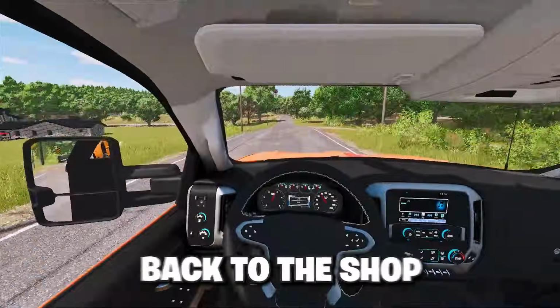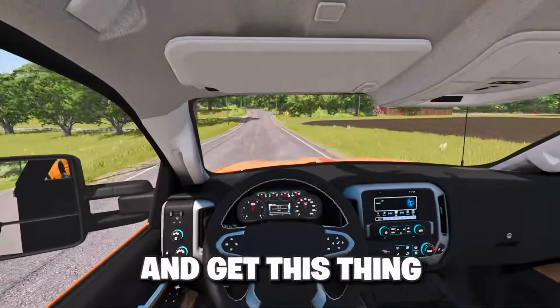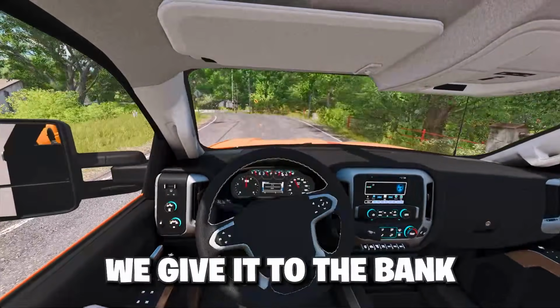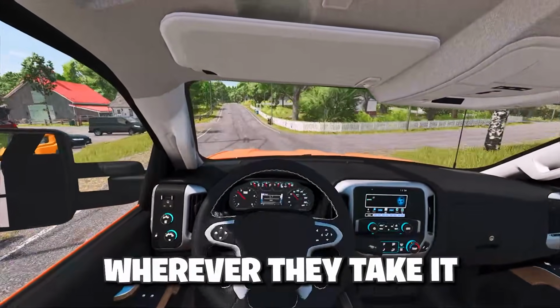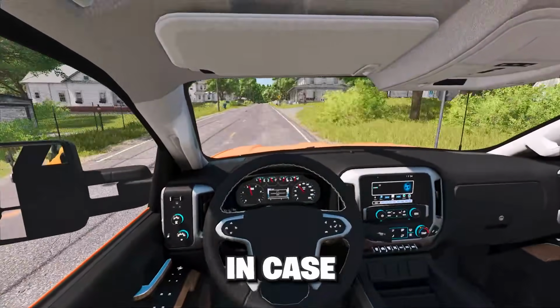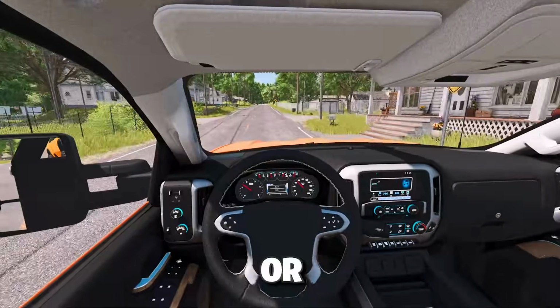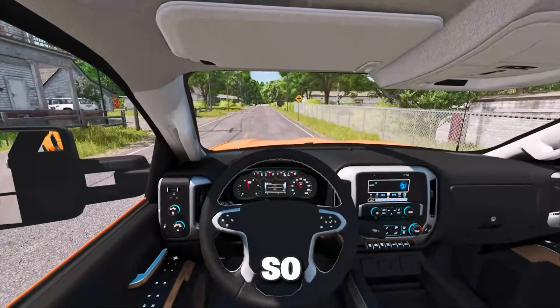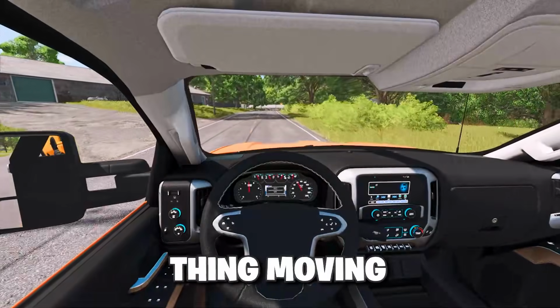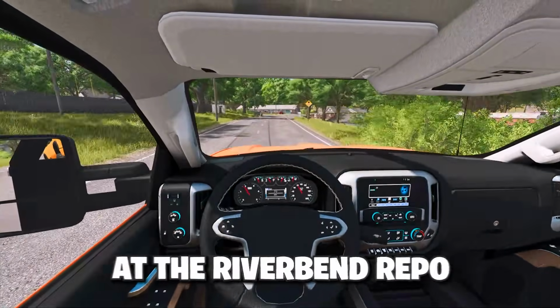So guys, we're gonna head back to the shop and get this thing unloaded. We're gonna try and actually get it running. We're gonna see if it starts before we give it to the bank, because they're gonna need to drive it to wherever they take it for the repos. Obviously we store it for a short amount of time, so we need to get it running in case we ever have to move it, or just see if it runs. It would be interesting. So we'll see you guys back at the shop. We'll grab the jumper cables and get this thing moving and see if it runs. So see you guys back at Riverbend Repo.